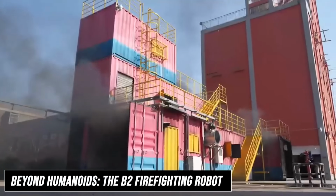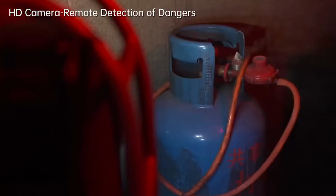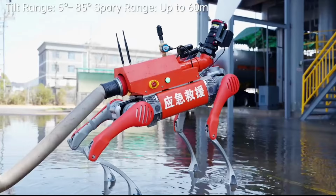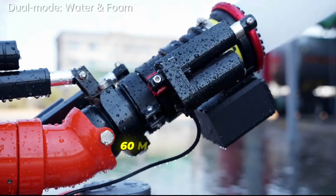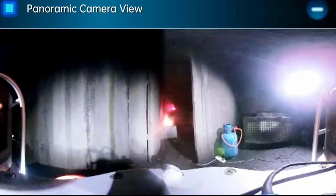Unitree didn't stop with humanoids. They've also transformed their B2 quadruped robot into a specialized firefighting machine. This modified version comes equipped with a water or foam cannon capable of shooting up to 60 meters away at 40 liters per second, powerful enough for serious emergency response.